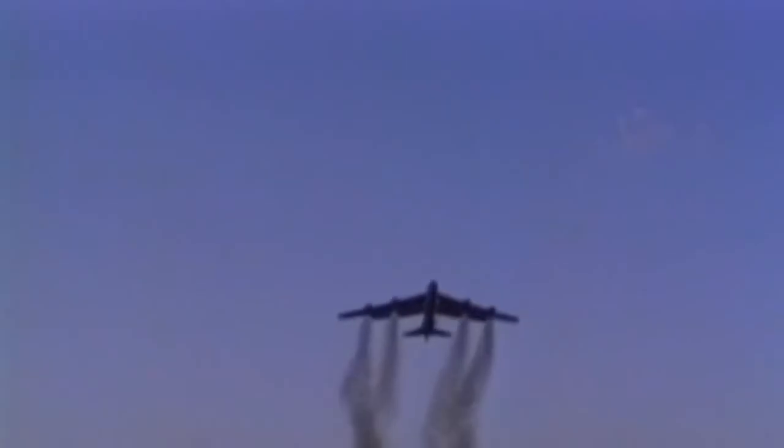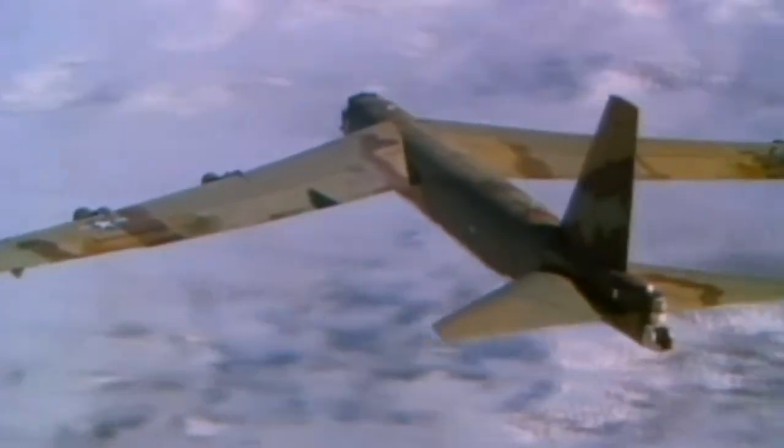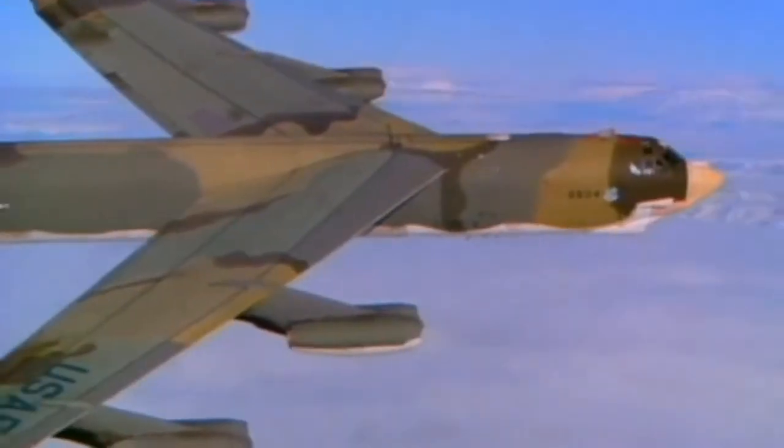It performs global strike missions, air interdiction missions, both against targets, counter-air, counter-land, and counter-sea. Recently, it was one of the workhorses in Operation Desert Storm, our first war against Iraq, and then more recently in Afghanistan and Iraq again in Operation Enduring Freedom and Operation Iraqi Freedom.